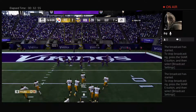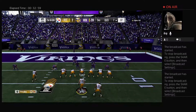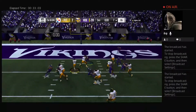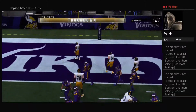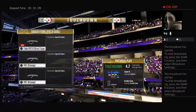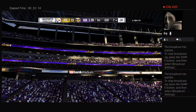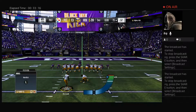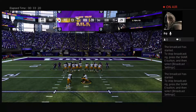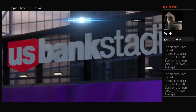They'll try again here from the 7 on 2nd and goal. They'll give it to him up the middle. And he's going to take it in for a Steeler touchdown. A great play there. Taking it in from 7 yards away. And the Steelers are able to close the gap just a bit. Boswell good with the extra point.